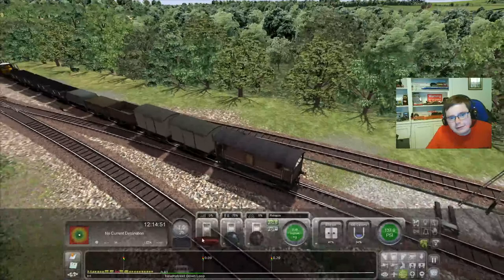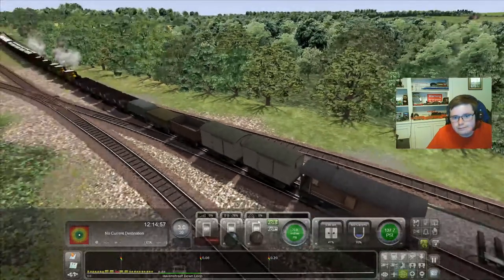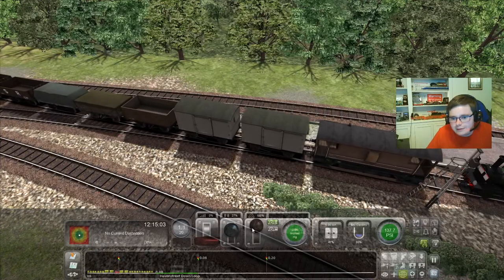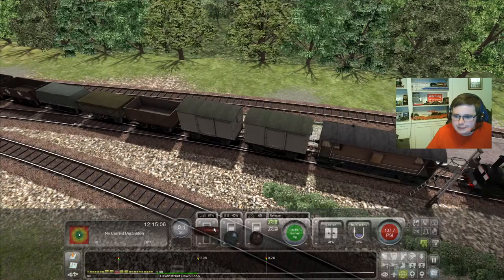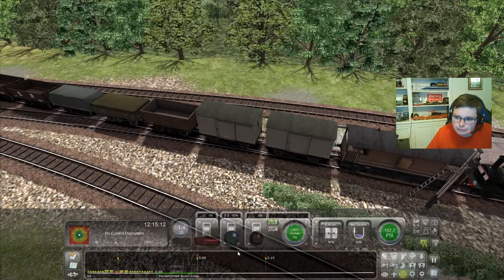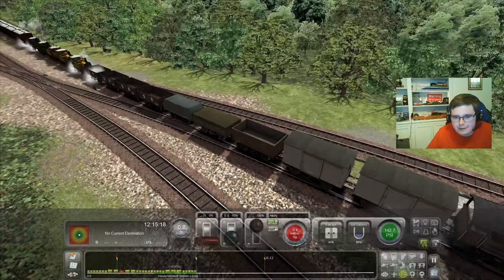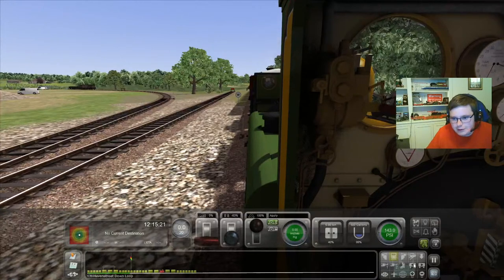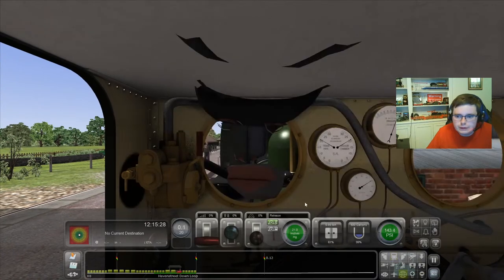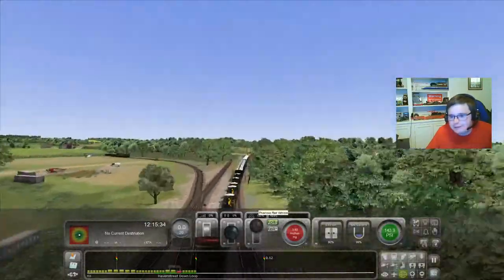I've got enough wagons to do that with, haven't I? Yes, there you go. This is probably the weirdest stream I think I've ever done, in the sense of what I'm actually about to try and attempt. Right, stop! Everybody stop. Are we stopped? Yes, we are. Okay. Right, we are there. Stop. Okay, right.